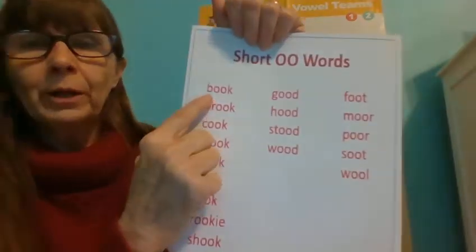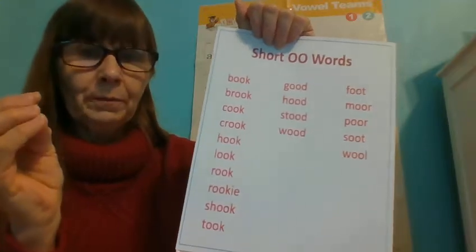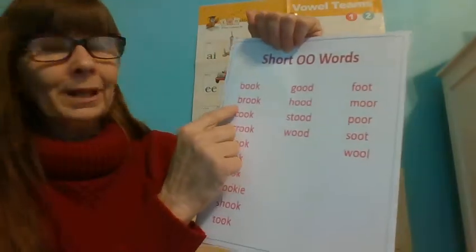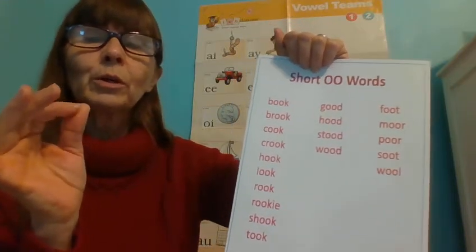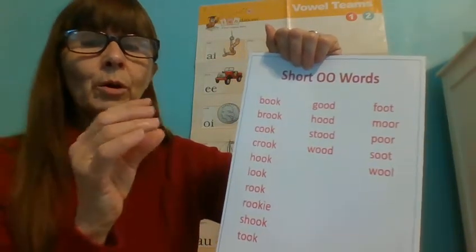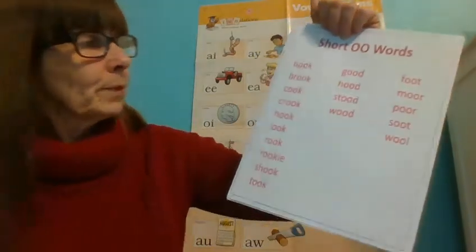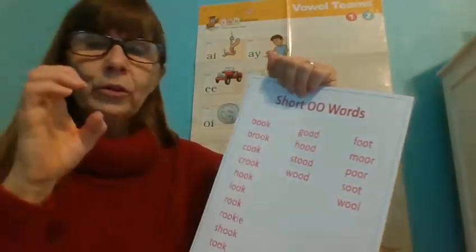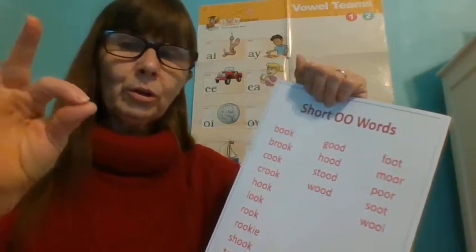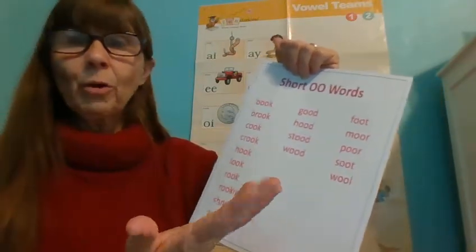So we're going to try this out. Ready? B, k, book. Good. Here's a blend at the beginning. Notice that. So we've got to put the B and R sounds together. So we're going to go brr, and then the oo, book, brook. Okay, brook. The next one, remember, C goes k. So we're going to go k, book, cook.